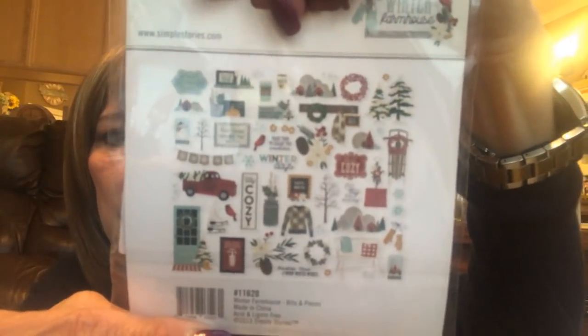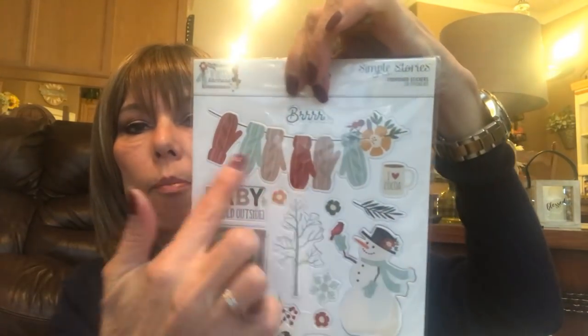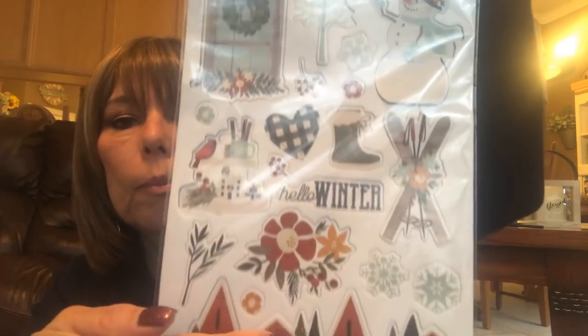Here's what it shows it's in there. I don't know if you can see that. Is that even coming in clear? I don't know. But it's just a bunch of pieces you can use in the planner. These are chipboard stickers, or chipboard, and you do have to use a glue stick to glue it on. But look at that with the mittens, how cute! And then a window, and then got that heart.